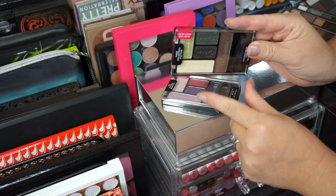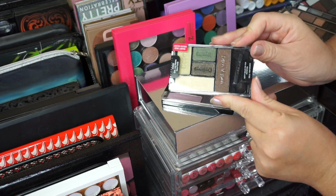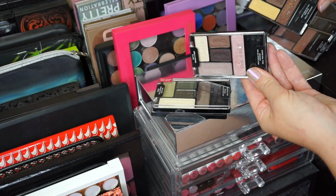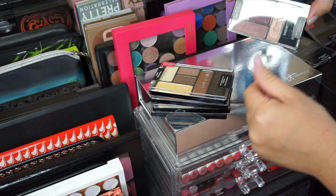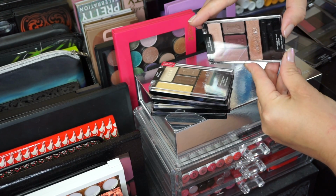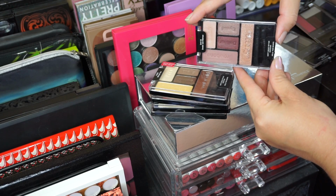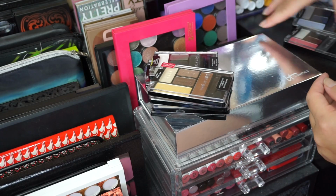So more pinky purples. This is more of a neutral. This is Girls Just Want to Have Fun. I really love these greens in here. Everyday colors, a little bit more nudes. This one as well is a beautiful one. This is Smoke and Melrose. I love these nudes and rosy colors of your smoky eye.